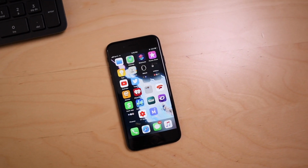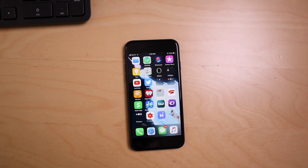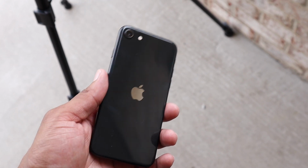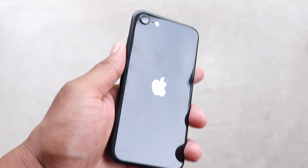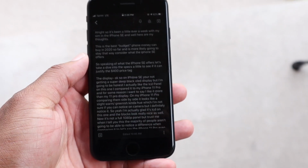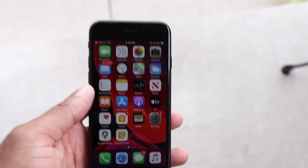And speaking of people who don't upgrade often, think about it. If you're coming from the iPhone 5 to, let's say, the iPhone 7 and are ready for an upgrade, think about it. With the new iPhone SE powered by the A13 chip, it's going to last you a really long time. And let's not forget the long software support this phone will receive.